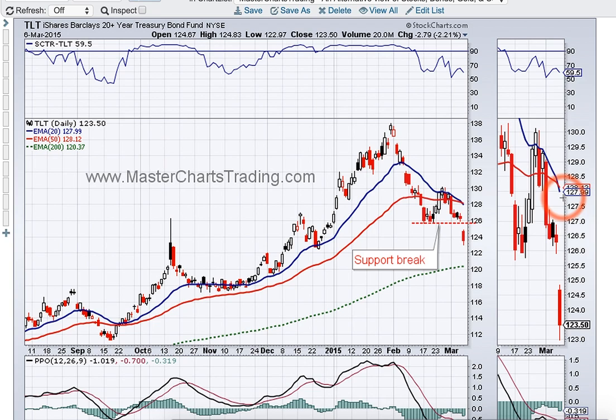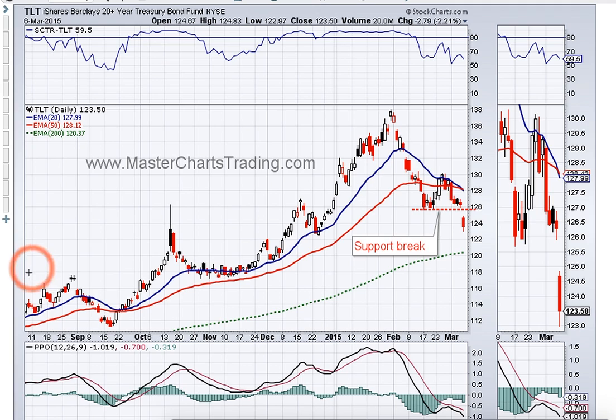Also the StockCharts Technical Rank: see how bonds were really at the top, above 90 here, but now they dropped below. There's still, bonds are clearly in an uptrend. The price is above the 200-day moving average, and the 50-day moving average is above the 200-day moving average, but this is one of the more significant sell-offs in bonds that we've seen in quite some time.